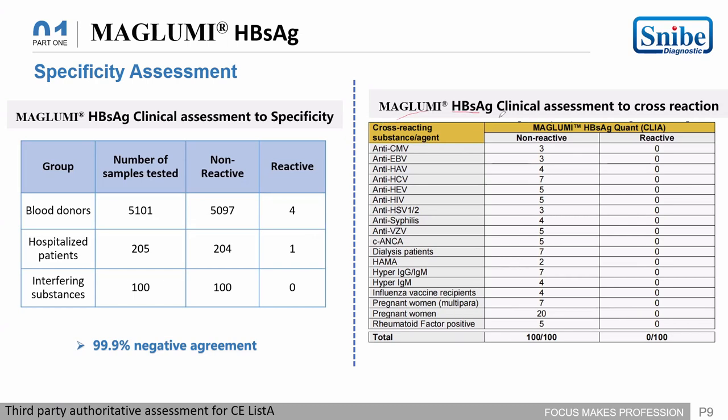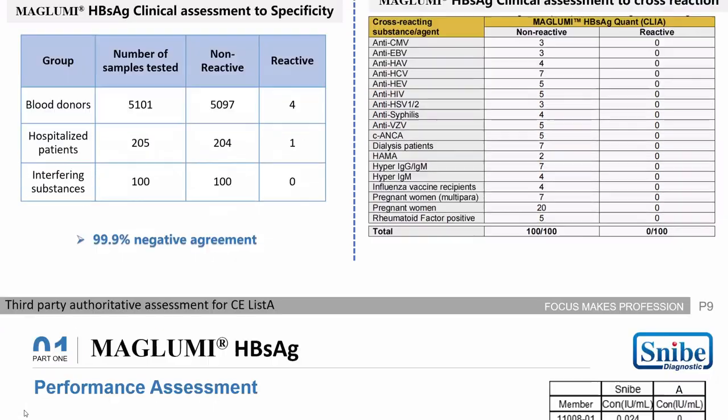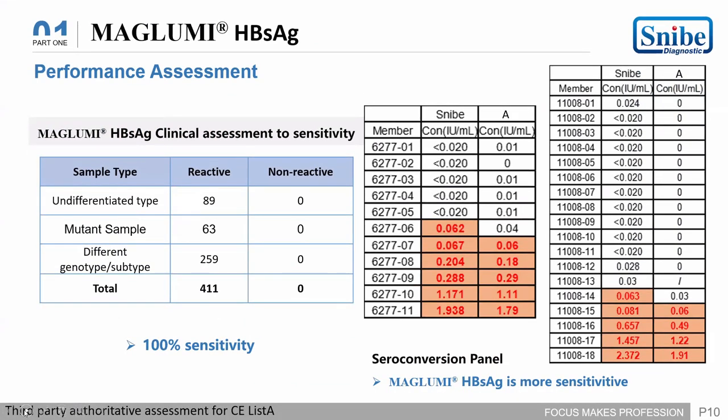So if we talk about the HBsAg clinical assessment for cross-reaction, you can see that with potentially cross-reacting substances or agents like anti-HCV, HAV, EBV, or other antibodies, including ANCA, dialysis patients, and HAMA antibodies, they are non-reactive. So again, we have sensitivity and specificity well within the acceptable range, and performance-wise, we are best in class.